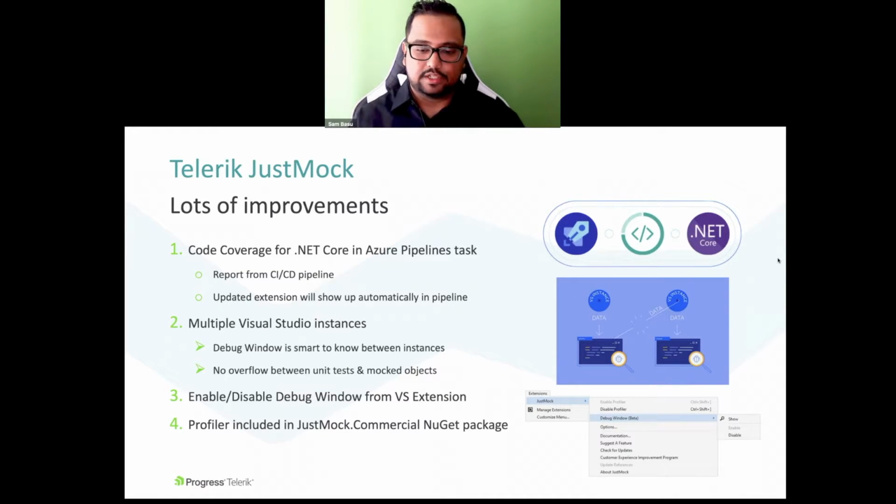With JustMock, it's not just about local development, right? You have to think about what your team is involved in. Whatever be your source code repository, we want to work with it. And a lot of folks end up using a CI/CD pipeline in this day and age. And code coverage is important, right? How much coverage do you have with your unit tests on the code? So you have that stability, that peace of mind to know what you're pushing out.